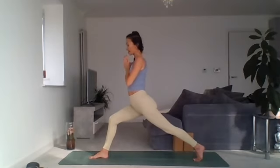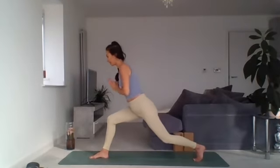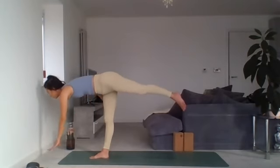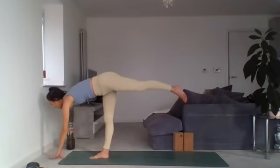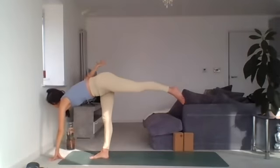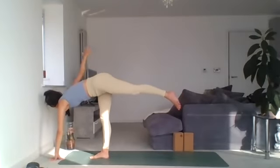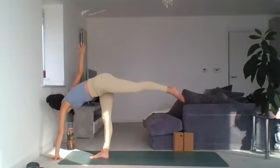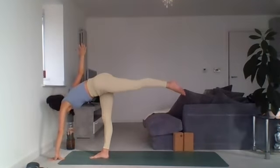And then we're going to power into this right leg and start to come into your revolved half moon. So left hand is coming down to the mat. And then we're reaching the right arm up to the sky as we balance on the right leg. Maybe your gaze comes up towards this right hand, feeling into any wobbles or shakes. Keep breathing here. Well done.